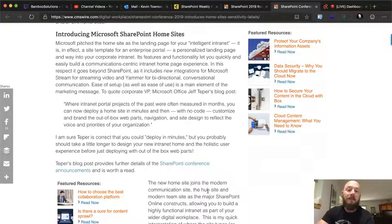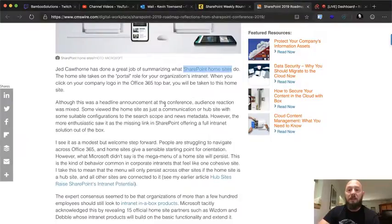And the ease of setup, as well as the ease of use, he says, is a main element of the marketing message. So to quote corporate VP Microsoft Office Jeff Tepper's blog post, he says, where Internet portal projects of the past were often measured in months, you can now deploy a home site in minutes and then, with no code, customize and brand the out-of-the-box web parts, navigation, and site design to reflect the voice and priorities of the organization. So that's pretty cool. That's a little bit about what home sites are. And so that was big news at the conference.